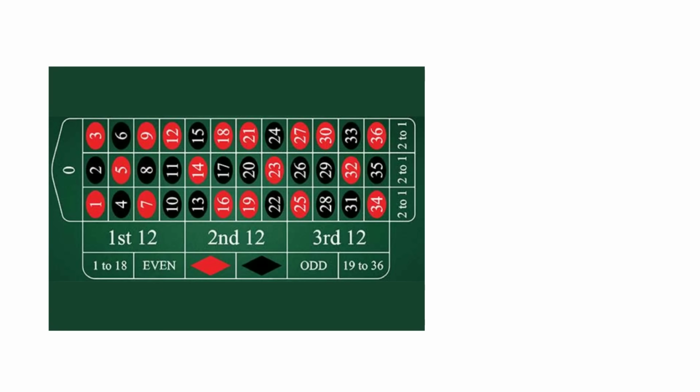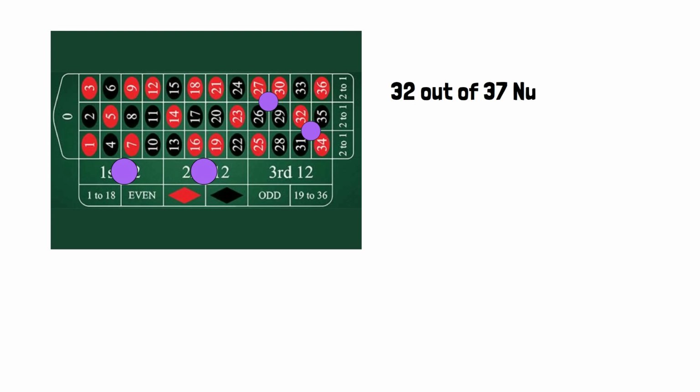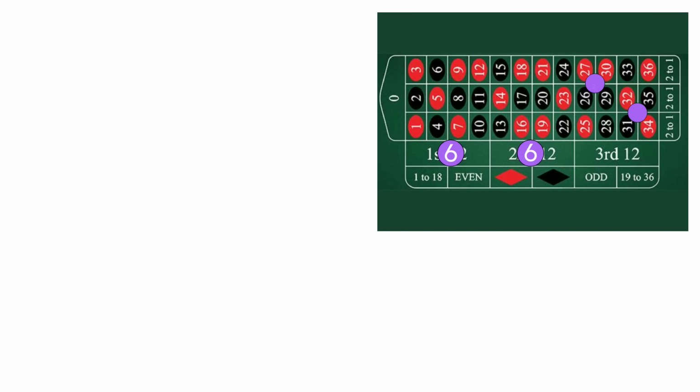Now we're playing at a table with 37 numbers and we have 32 of them covered, which means we have a 32 in 37 chance of winning. As a percentage, this is 86.5%. Okay, so now we know how likely we are to win, let's explore how much we will win each time one of our 32 numbers lands.